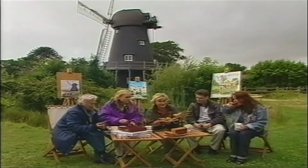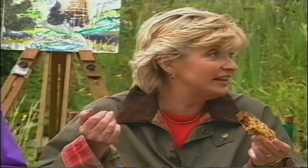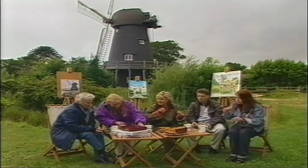Well, look at this. I'm going to have a bite of this before I say another word. It really is delicious and much to be recommended. Well, it's not the only thing to be recommended. I can hardly speak with this cake in my mouth, but it's worth saying that the paintings today are so accomplished, and I think it's going to be very difficult for Susan to name the winner. But put that cake down, get on with it, Susan. I have to. Oh dear.